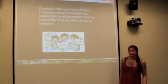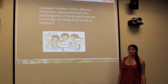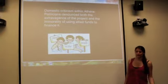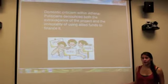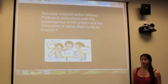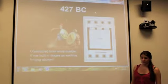There was some domestic criticism within Athens because Athens is a democracy. Some politicians denounced both the extravagance of the project and the immorality of using allied funds to finance it. But Pericles argued that their allies were paying for protection, and as long as that was assured, Athens could use the rest of the money to do whatever they wanted.